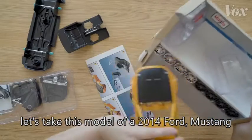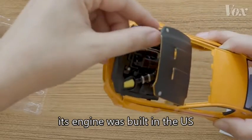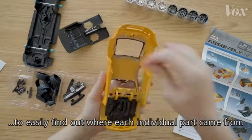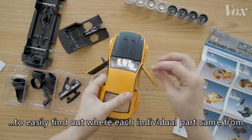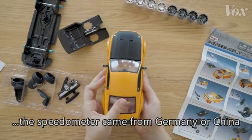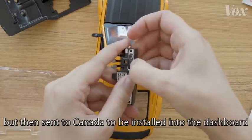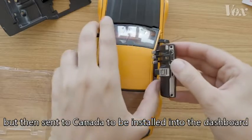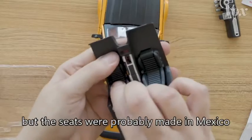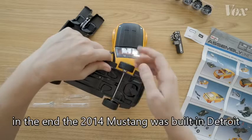Let's take this model of a 2014 Ford Mustang, for example. Its engine was built in the US, but its manual transmission came from Mexico. It's impossible for a consumer to easily find out where each individual part came from, but it's likely that the doors were molded in Canada, the speedometer came from Germany or China, which was assembled in the US, but then sent to Canada to be installed into the dashboard. The seatbelts did come from a company in Japan, but the seats were probably made in Mexico. The tires most likely came from South Korea.